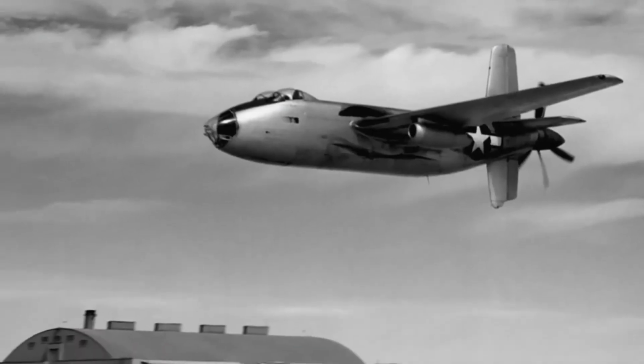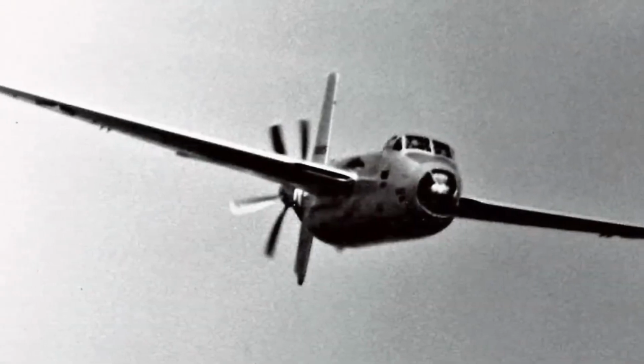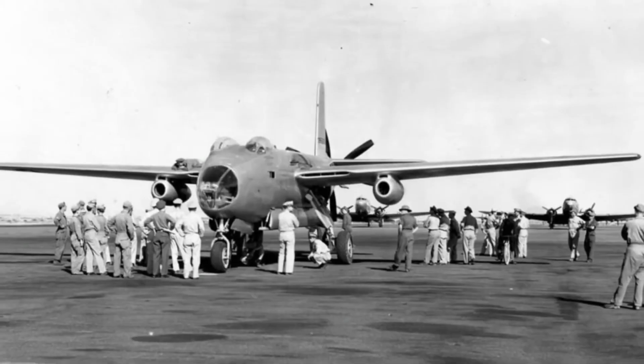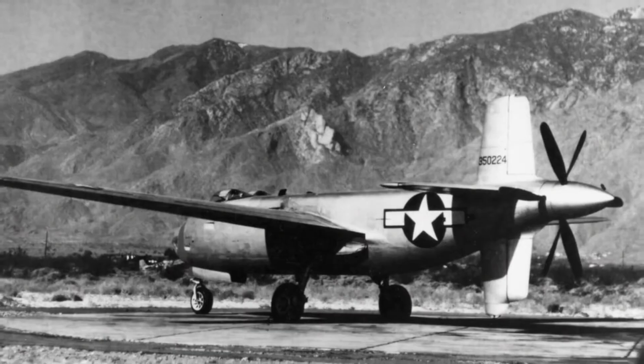An experimental bomber with piston engines. It was the fastest piston-powered bomber in history. The prototype's first flight took place on May 6, 1944, and a total of two copies were built. One crashed on December 16, 1955, while the other was modified into a flying laboratory to test Westinghouse's 19XB-2A jet engine.